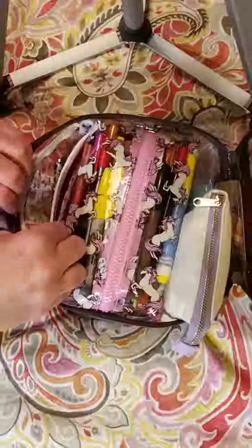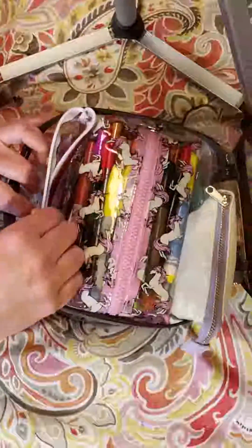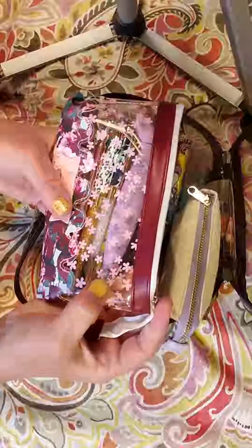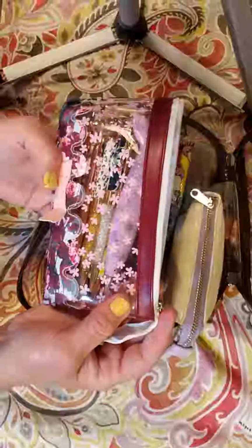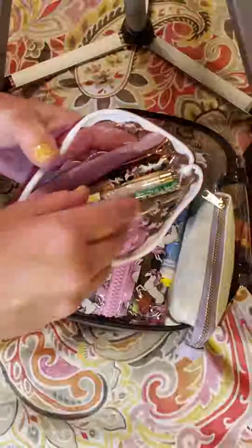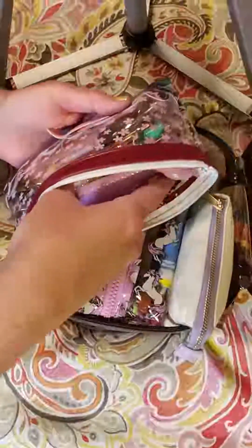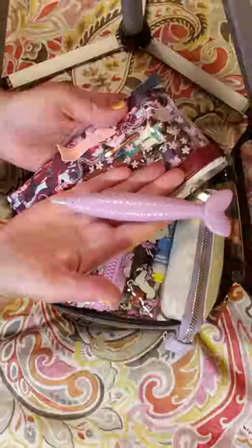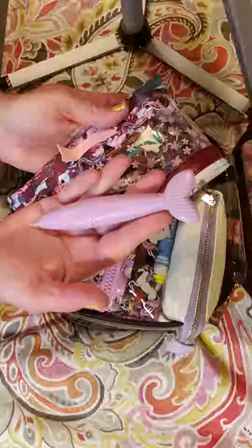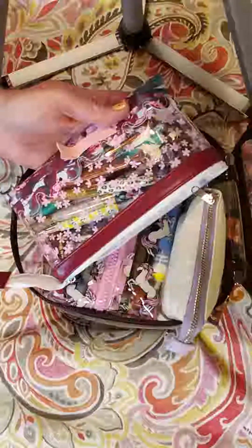And then inside, I keep this little pouch, this is from TPS. I keep all my TPS pens and a couple other ones that were given to me or I bought. So this needs to come out. This is from the summer. This Little Mermaid pen from Target. So I'll put that away.